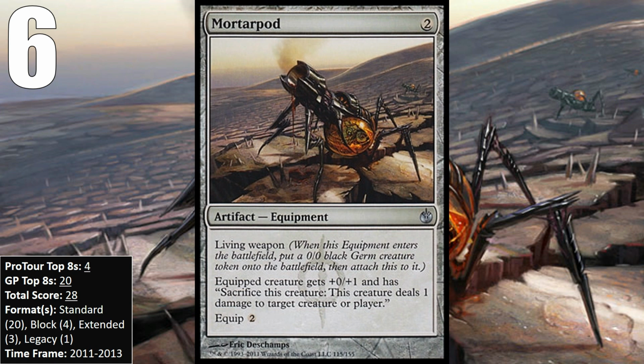At number 6, we have Mordor Pod. Mordor Pod came with a living weapon mechanic, meaning that it came into play with a 0/0 germ creature token that the equipment would automatically be attached to. This was a cool mechanic that made equipment more efficient than it had been before, since it came into play already equipped to something. Mordor Pod is an interesting card because one's first instinct when they read it would be that it's not amazing. It offers a small stats boost and lets you sacrifice the creature it is equipped to do 1 damage to a creature or player.